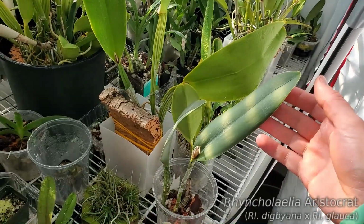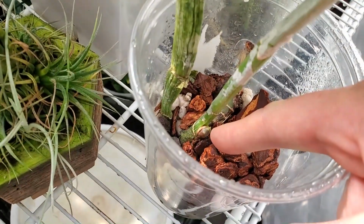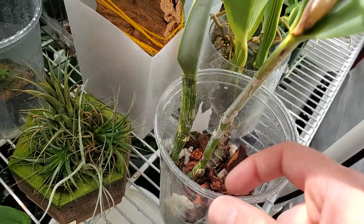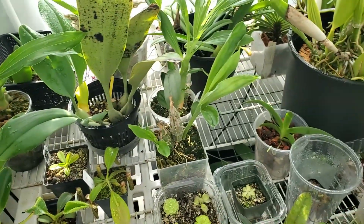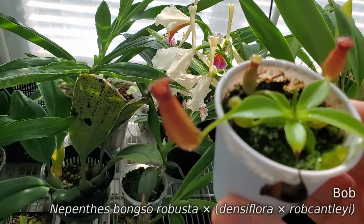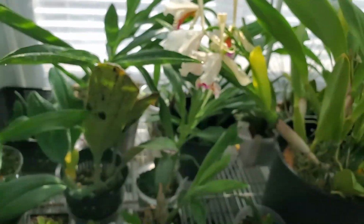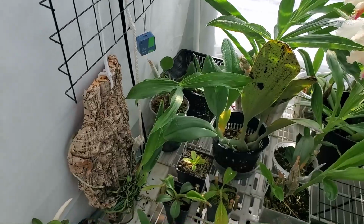I'm so happy this Rhyncholaelia Aristocrat division that I had did not look good, but it is pushing a new growth. So this thing is gonna recover. It was not in the greatest shape as a division, but it looks like it's gonna pull out of it. So that's great. And then a couple of my little Nepenthes have put out some new little traps, so those are fun. There we go. Those are great. So yeah, that's it.